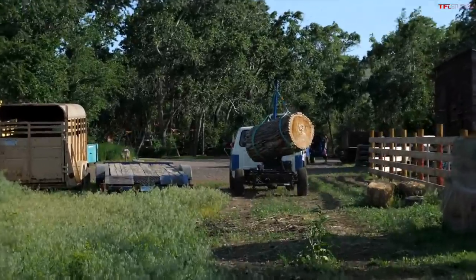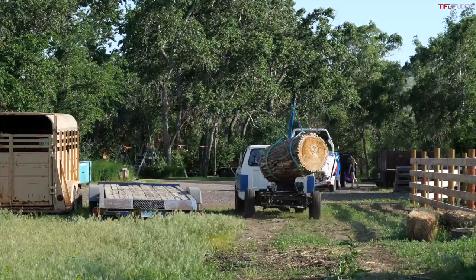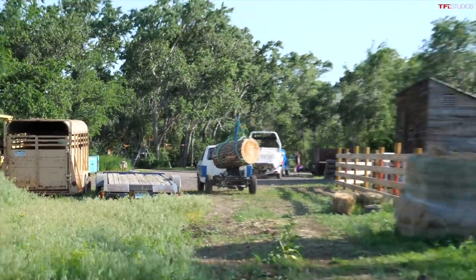That is a big-ass log cantilevered over the back of a roached F-150, held together with some scrap metal and a piece of oil field tubing, painted blue. But it's David's scrap metal. Well, yeah. So it's special scrap metal. It is special. I've been saving it for just an occasion like this.